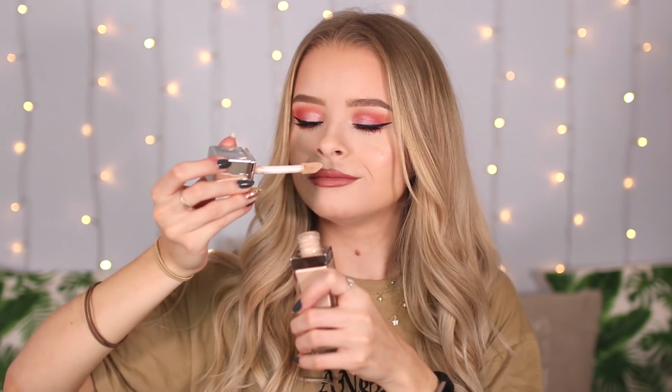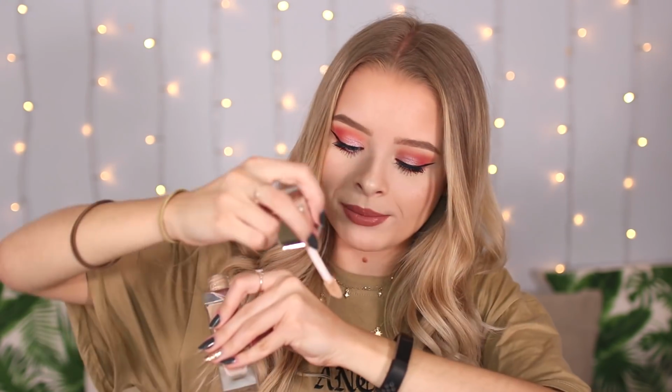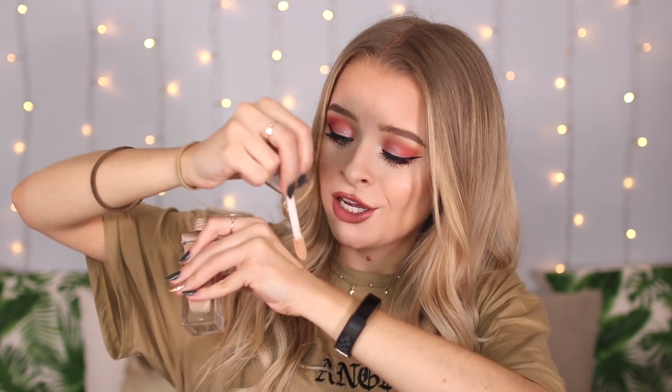Oh, okay. I don't think I was supposed to do that. Oh, okay. It's a doe foot. Smells like chemicals. Also kind of smells like alcohol. I got the shade LC1, which I believe is the lightest shade that they did, which is actually quite dark. I feel like this might work for me now that my tan is half scrubbed off. I've still got a little bit remaining, but for the most part it's pretty much gone. Maybe this will be a good in-between foundation.